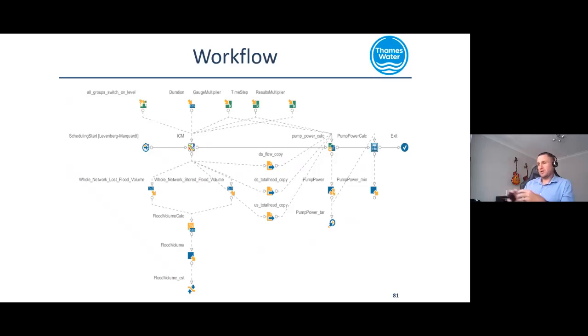This is just a workflow. I was talking to you about EngineSoft and modeFRONTIER. This is similar to the Optima environment, really simple to put together. Some constant parameters along the top. The scheduling starter on the left, the clock with the arrow, into the ICM node, which is the API hook into the hydraulic modeling package. Some outputs: the whole network stored flood volume and the whole network lost flood volume. If either of those outputs is greater than 0, it's a failed constraint. We then export the downstream flow, the downstream total head and the upstream total head, put them into the pump power calculation script, run that, get our pump power, and then use our pump power target. Obviously, we're trying to reduce that, so that's our objective, and we just run the process iteratively.